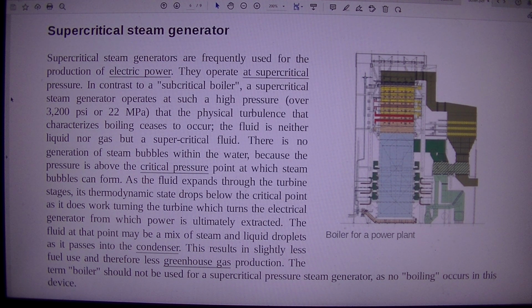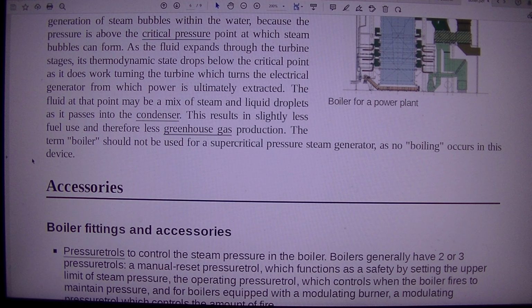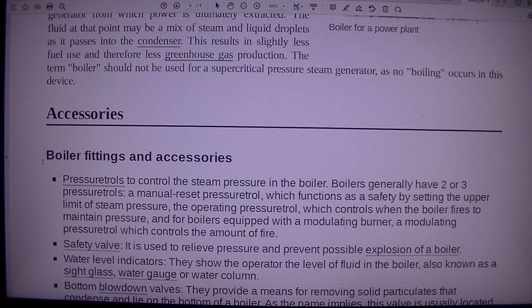There is no generation of steam bubbles within the water, because the pressure is above the critical pressure point at which steam bubbles can form. As the fluid expands through the turbine stages, its thermodynamic state drops below the critical point as it does work turning the turbine, which turns the electrical generator from which power is ultimately extracted. Fluid at that point may be a mix of steam and liquid droplets as it passes into the condenser. This results in slightly less fuel use and therefore less greenhouse gas production. The term boiler should not be used for a supercritical pressure steam generator, as no boiling occurs in this device.